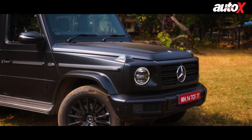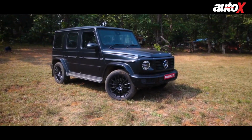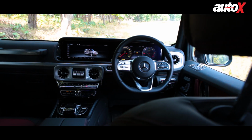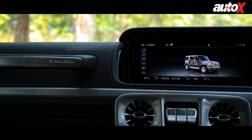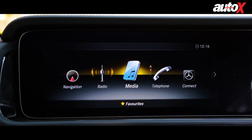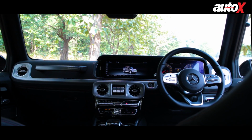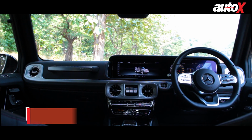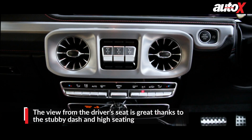Although from the outside, the G350d continues to flaunt the retro design cues of the original G-Wagon, the interior is ultra-modern. Like some of the new-age Mercedes-Benz cars, it also gets 2 large screens, one for the infotainment and the other for the instrument cluster. That being said, it's great to see that the German car maker hasn't succumbed to the pressure of replacing the aircon controls with a screen too.